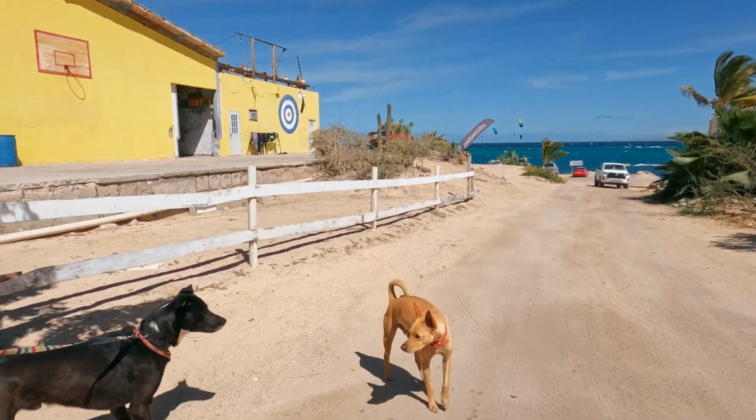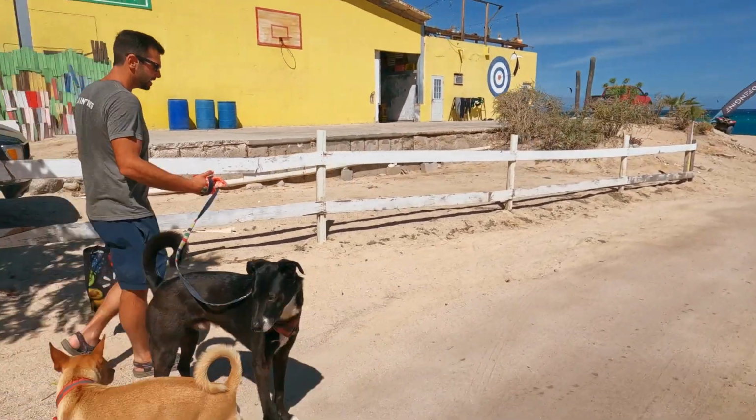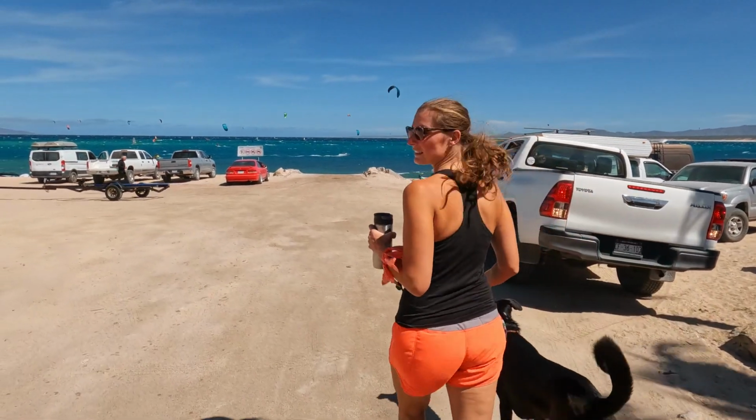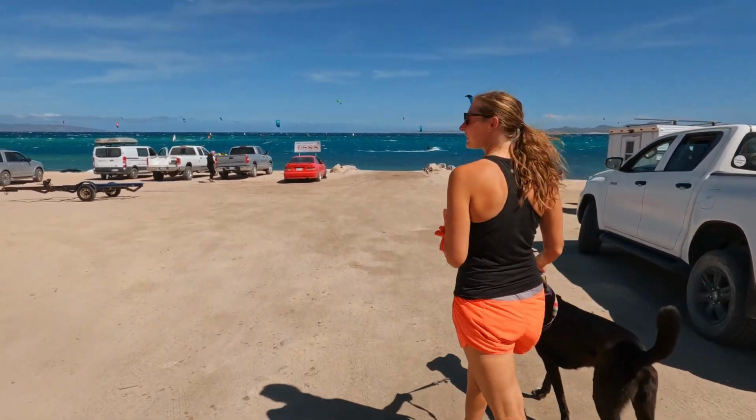So La Ventana is very famous for wind, and the biggest thing to do here is to kiteboard and windsurf. So we are not going to do that, but we're at the main beach here because we are going to watch people and marvel at their skills. Hi, Dago. Can you see me? Let's say hello. Very windy.